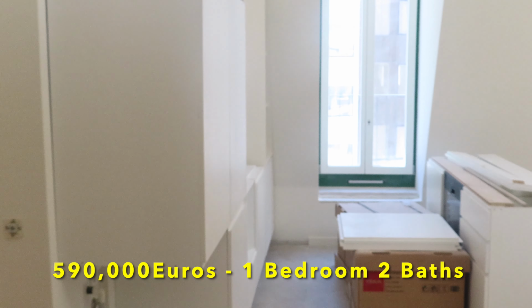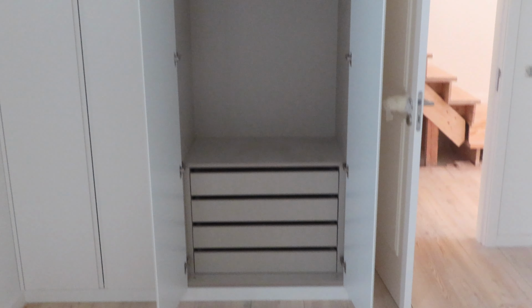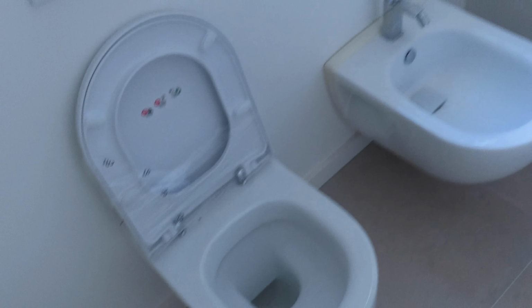Same building, another layout, 590. Bigger bedroom, bathroom, more spacious closet. Also same on the closet, more spacious bathroom.